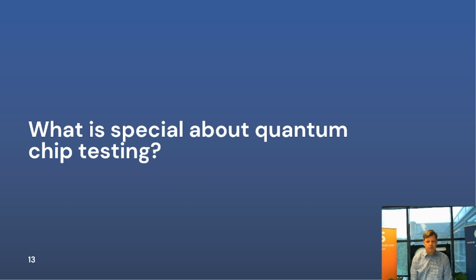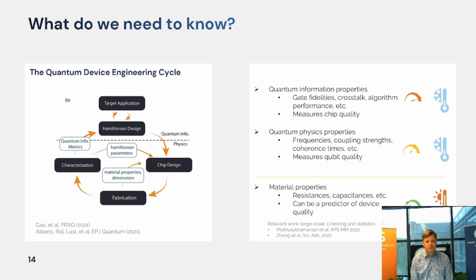What is actually so special about quantum chip testing, you might ask? Well, the device development cycle is a quite iterative process. And most importantly, the parameters you require are only obtained at millikelvin temperatures, namely at operating conditions of the quantum computing system. And there aren't any correlations between room temperature parameters, such as resistances and capacitances, or through optical means, to actually correlate to these quantum information properties.